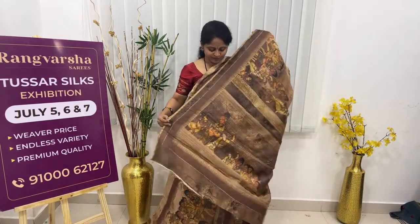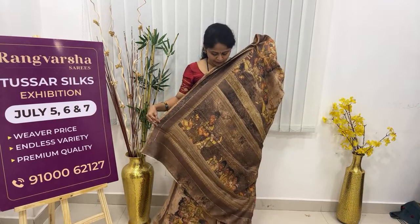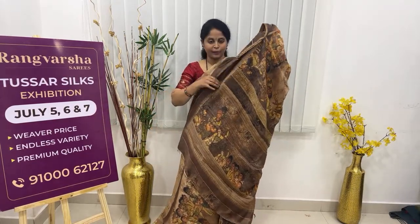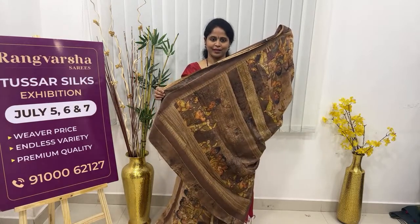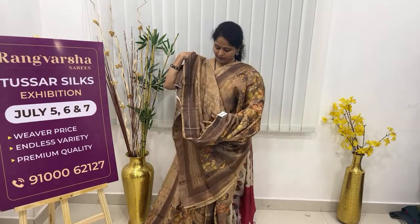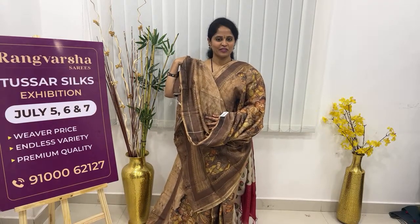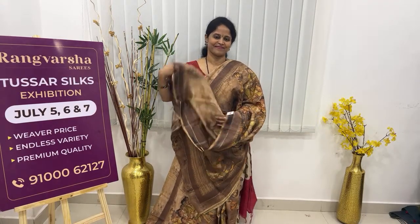This is the pallu. So this is also a complete printed pallu. And in that also we have the same style of dance forms coming in the pallu as well. And the blouse, it's a complete shibori printed blouse. And the saree is priced at 3950 free shipping.